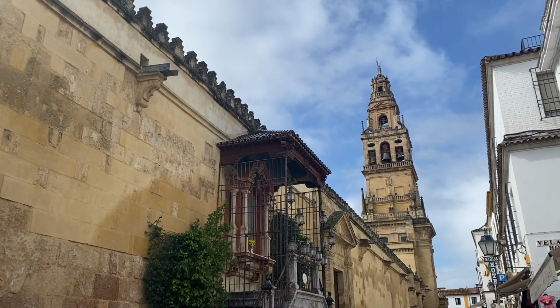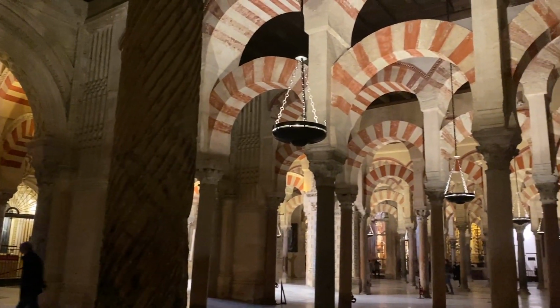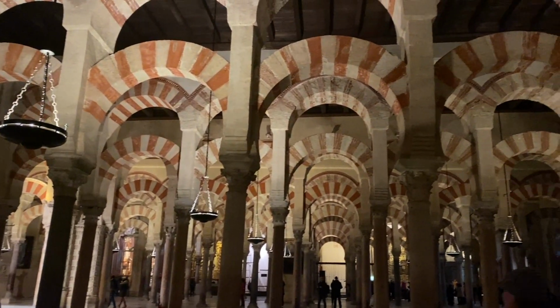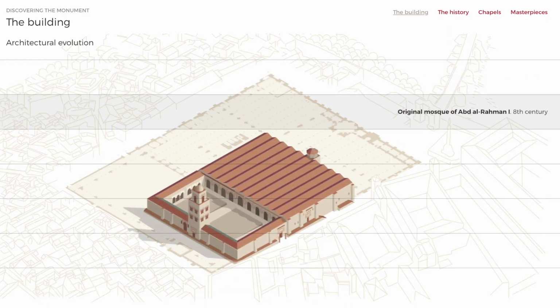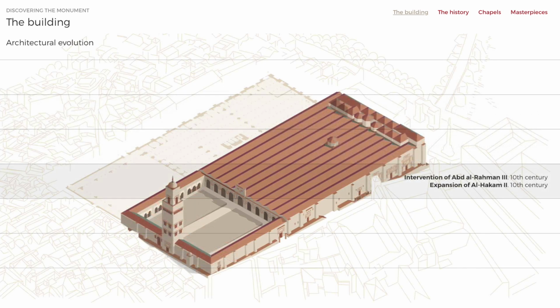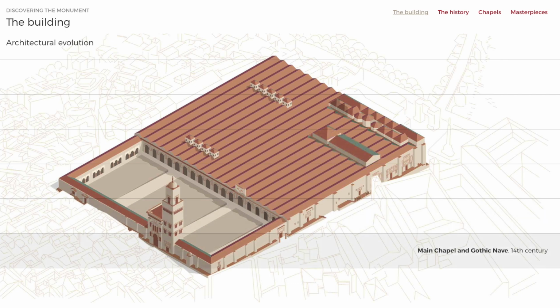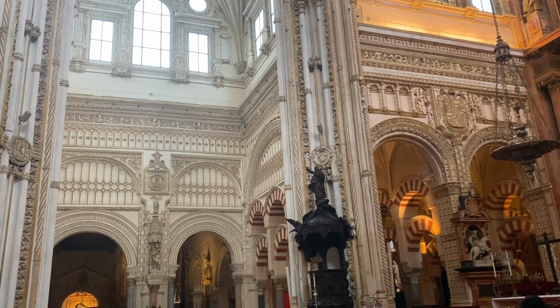For centuries, what was to become Spain was ruled by the Moors, and evidence of this is present throughout the country's architecture, particularly in the southern region of Andalusia. The Mezquita was first built in 785 by Abd al-Rahman, who founded the Emirate of Córdoba around the same time. Over the next 200 years, the building was gradually expanded, including the addition of a minaret in 958. When the Christians conquered the city of Córdoba in 1236, the Mezquita was converted into a Christian cathedral.